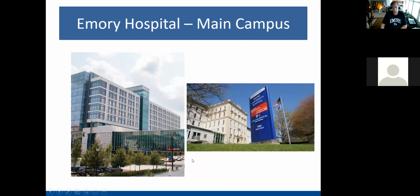Again, you hear that name a lot. Now let's get medical. This is the main hospital right down on Clifton Road. This is mainly an adult hospital, and it's not for any trauma or anything like that. It does have an emergency room for non-pregnant, no trauma, but anybody else sick.